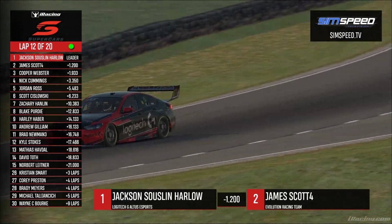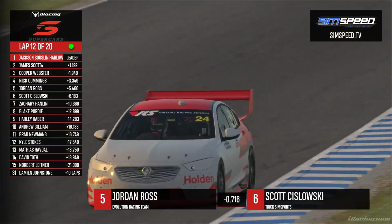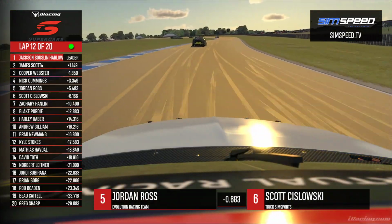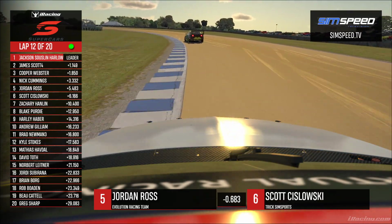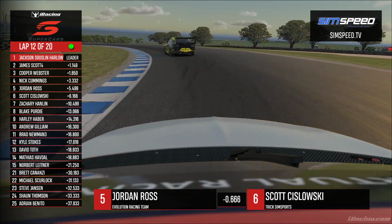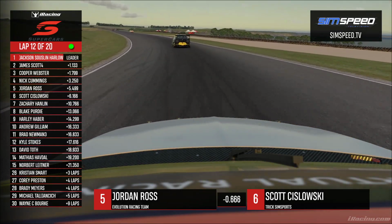He's at about that 1.2 second bracket, so if James can put a couple of good laps together, he's going to start to really gain benefit from the slipstream. So in terms of putting himself in contention for the win of this race, James Scott, these next couple of laps are going to be really important. I think he's really got to put his head down, get into that tow and start benefiting from that.